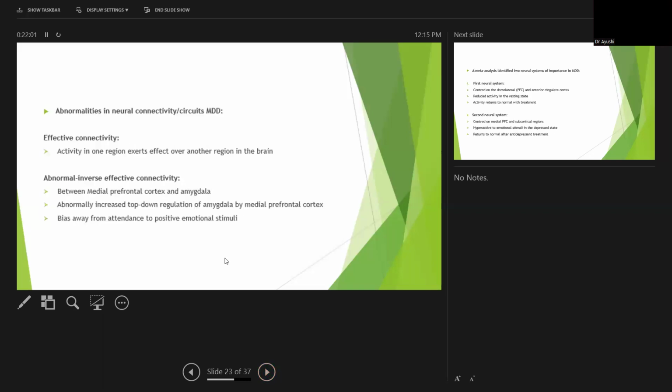So the abnormalities in the neural connectivity or circuits in major depressive disorder: first is effective connectivity, where activity in one region exerts an effect over another region of the brain. The second one is abnormal inverse effective connectivity between the medial prefrontal cortex and amygdala. There is abnormally increased top-down regulation of the amygdala by the medial prefrontal cortex, and a bias away from attending to positive emotional stimuli.